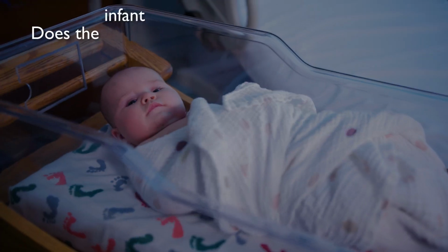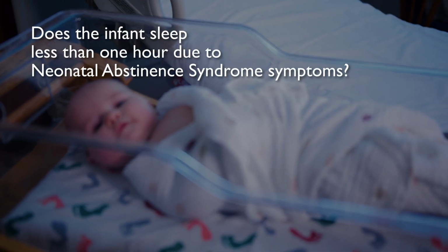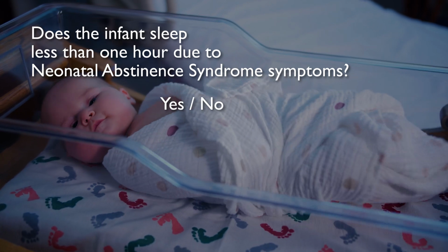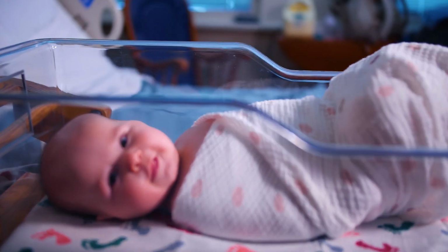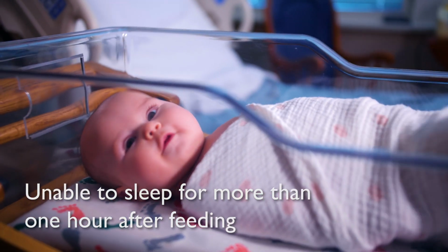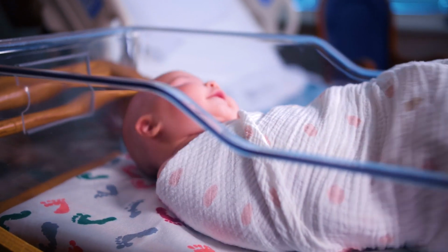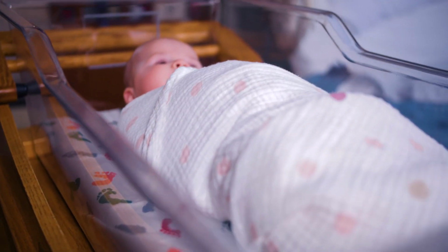Does the infant sleep less than 1 hour due to neonatal abstinence syndrome symptoms? Yes or no? Poor sleep is defined as when an infant is unable to sleep for more than 1 hour after feeding due to neonatal abstinence syndrome symptoms such as fussiness, restlessness, increased startle, and tremors.